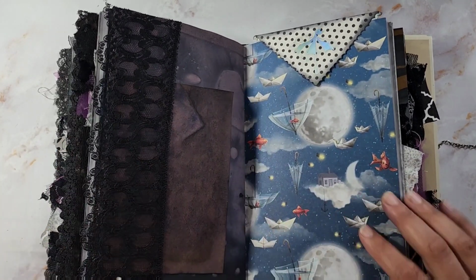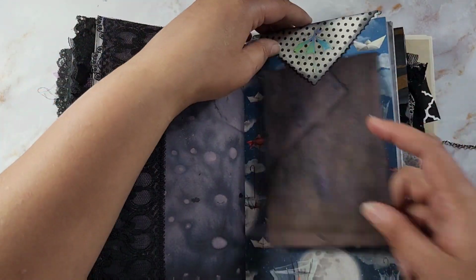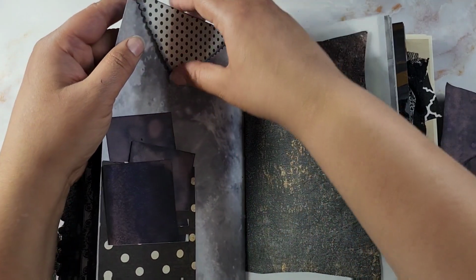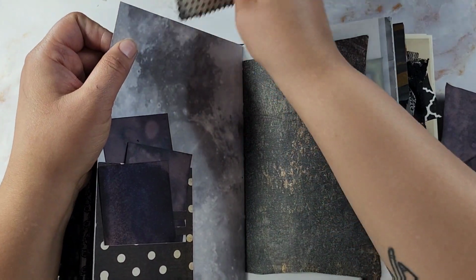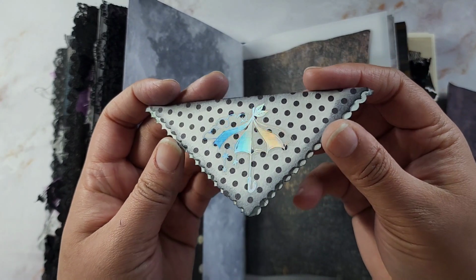But there is a little lace pocket here. And then this can be a little tuck spot, and that can hold something here. It's actually a little bookmark, so it sticks out over the top of the pages. I used this really pretty holographic rainbow.